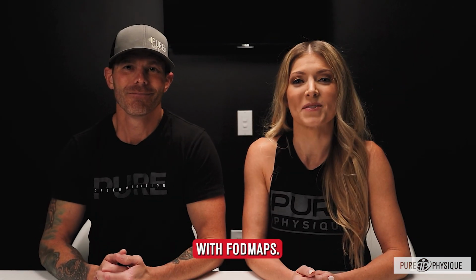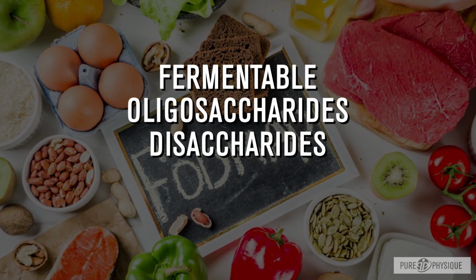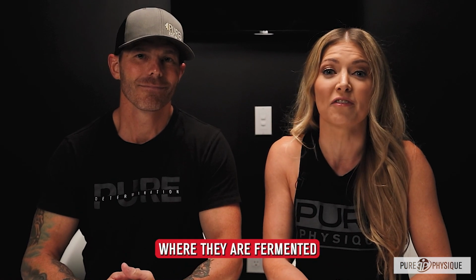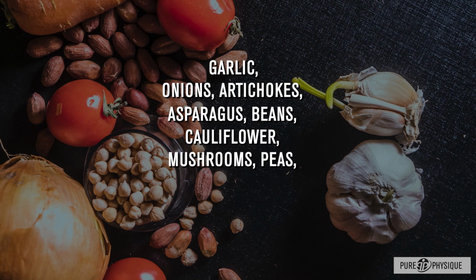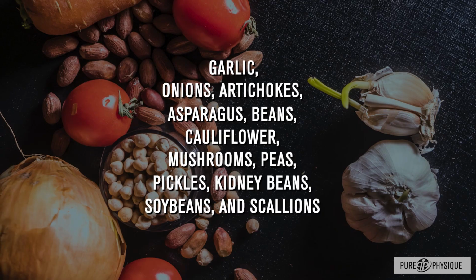Let's start with FODMAPs. FODMAP is an acronym for fermentable oligosaccharides, disaccharides, monosaccharides, and polyols. They're natural sugars that travel to the large intestine where they are fermented by bacteria. It's the fermentation that causes gas and bloating. Some of the foods that fall into this category are garlic, onions, artichoke, asparagus, beans, cauliflower, mushrooms, peas, pickles, kidney beans, soybeans, and scallions, just to name a few.